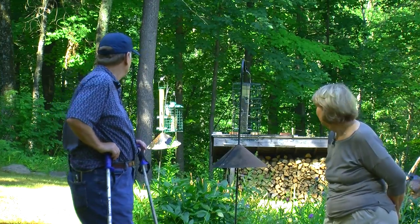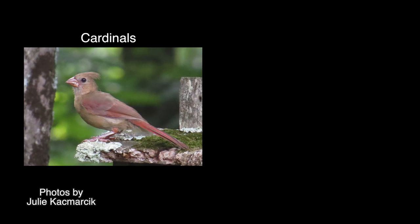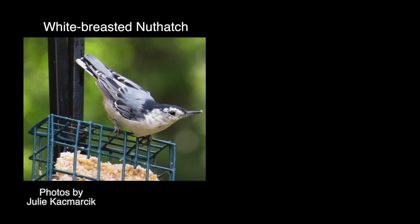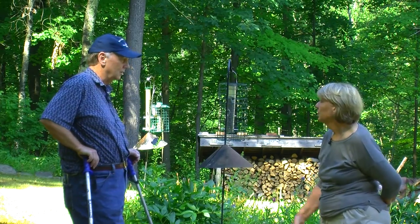Well, we're over here now by a couple of our bird feeders. There seems to be a lot of activity at the feeders. I've seen some cardinals this morning, a couple of cardinals. What else have you seen? American goldfinch, black-capped chickadees, white-breasted nuthatch, house finch, downy woodpecker, ruby-throated hummingbird. The most bird activity you'll see is first thing in the morning, at first light and right after, when they're doing their first feeding for the day and before the big heat of the day. You have a lot of natural food sources here that you're supplementing.